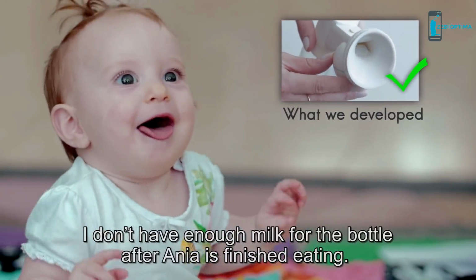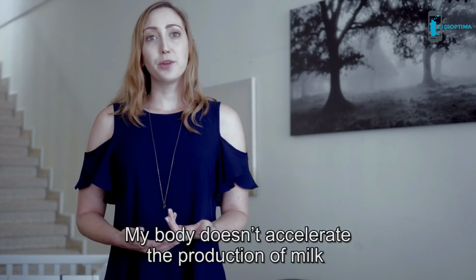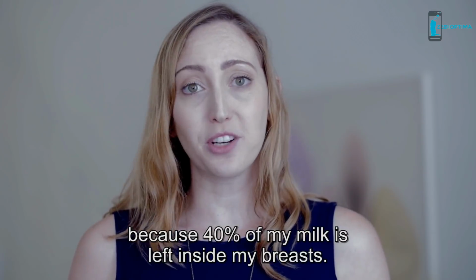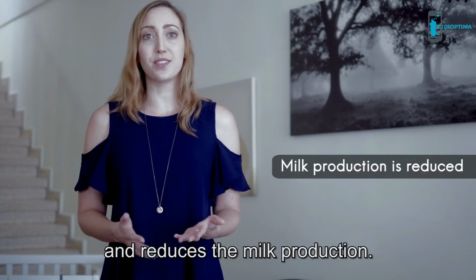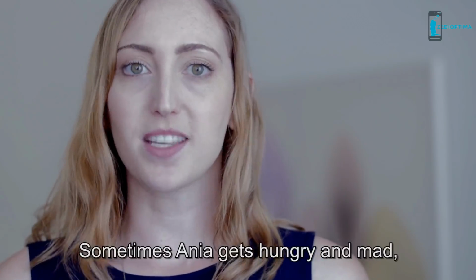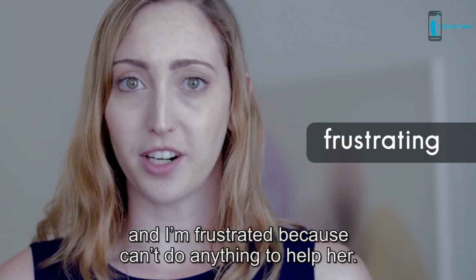I don't have enough milk for the bottle after Anya is finished eating. My body doesn't accelerate the milk production because 40% of the milk is still left inside my breasts. So my body thinks there's too much milk inside my breasts and reduces the milk production. Sometimes Anya gets hungry and mad, and I'm frustrated because I can't do anything to help her.